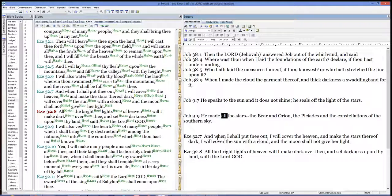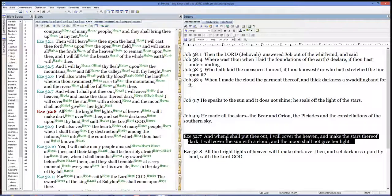Now here's another one I found from Ezekiel. "And when I put thee out, I will cover the heaven and make the stars thereof dark. I will cover the sun with a cloud, and the moon shall not give her light." So this is more indication that it's controlling the power of the stars and the sun.